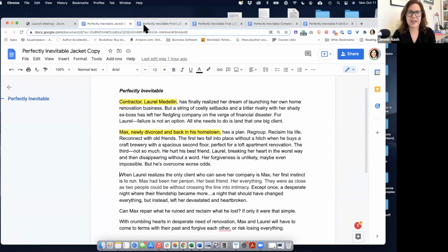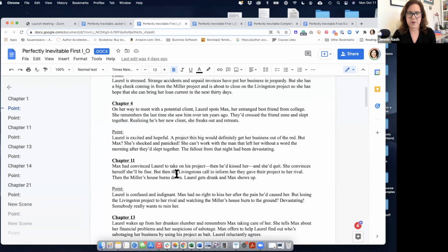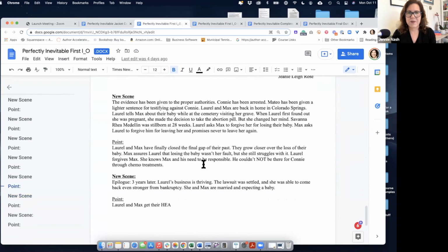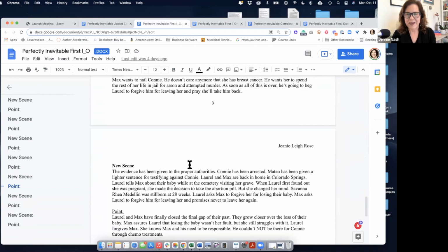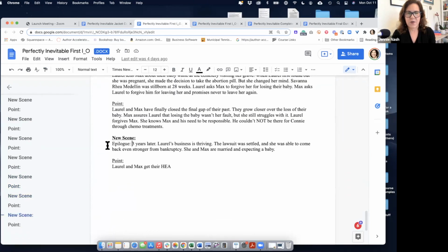And here is the first iteration of Jeannie Lee Rose's inside outline. It's going to be hard for us to look at this in a great deal of detail, but what I want you to see right here is how it looks, that she's got chapter, point all the way. So I said no more than 3 pages. This goes a tiny bit over into page 4. Now, the reason that I have that 3-page limit is because if I had a 4-page limit, you'd go over into 5 pages. If I had a 5-page limit, you'd go over 6 pages. So it's fine to sneak over into 4 pages, but we're really shooting for 3. This is a perfect length inside outline, and she goes all the way to the epilogue.